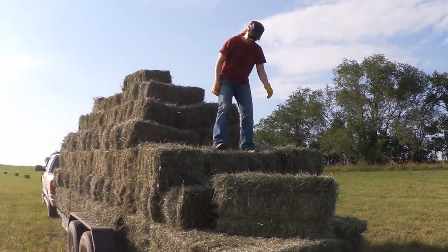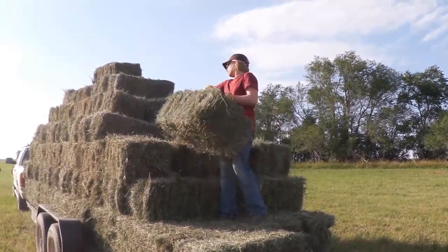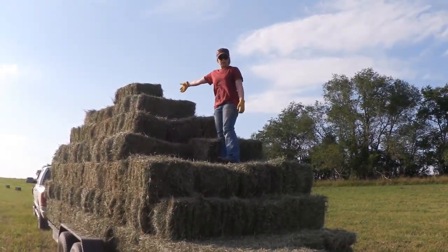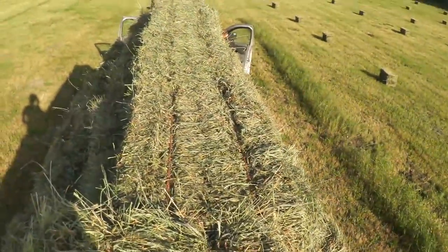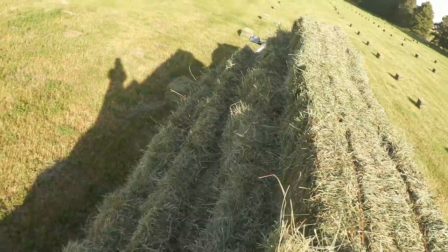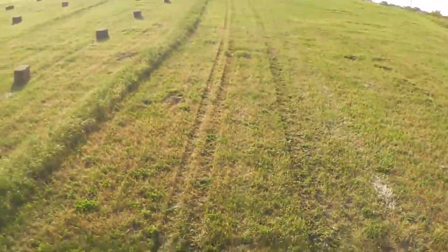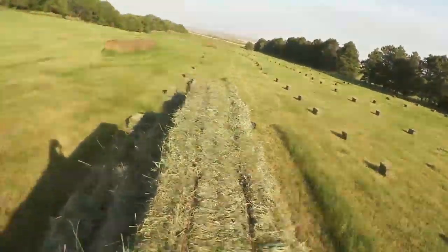Are we having fun yet? Onward! I'm a filthy mess. Are you going to ride up there? Yeah. Now we got to drive back there. Here's my stack. It's a pretty good looking stack, if I say so myself. What do you guys think? Here you go. Hopefully my mom knows how to drive, so I don't fall off of here.